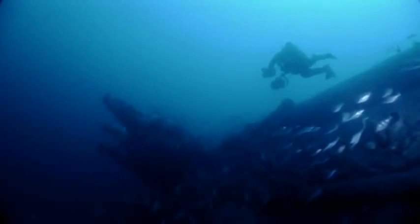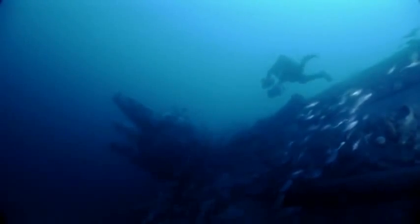A month later, U-400 is reported missing. No one then knows her true fate or location. After the war, British records list her as destroyed by a frigate off the Irish coast.